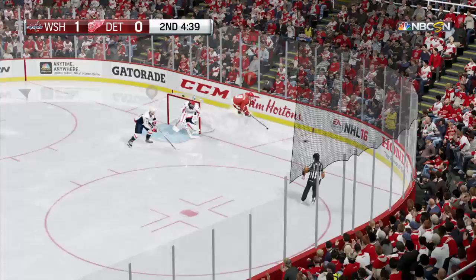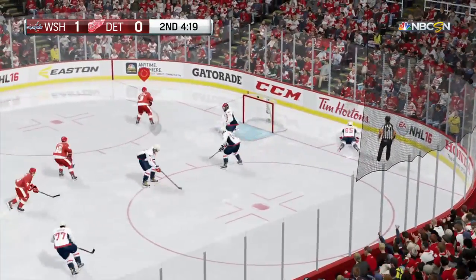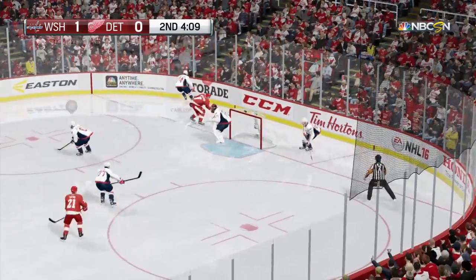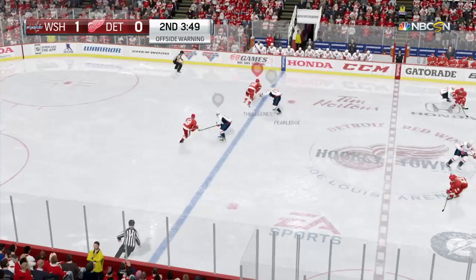And it's flown back in, and players spill over the boards. Moves to the corner. Shoots. Terrific glove save, but it's loose. And there is one for the highlight reel. Out of position, never. What a stop.